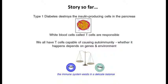I've told you that we all have T-cells that have the capability of causing autoimmunity. We all have some self-reactive T-cells in our bloodstream. But whether we actually develop autoimmune diseases or not depends on genetic influences and environmental influences and multiple different inputs. And at the cellular level, what we think this comes down to is a balance between the T cells that have the potential to cause autoimmunity and the Tregs that actively hold these guys in check and inhibit autoimmunity.